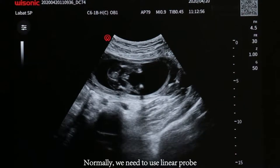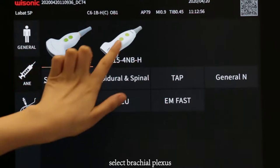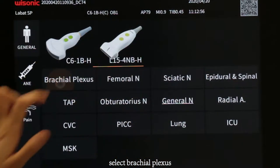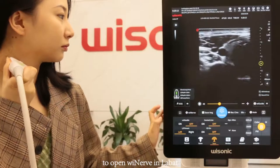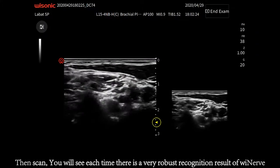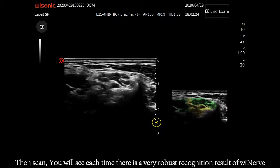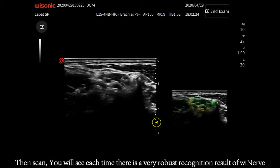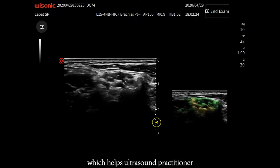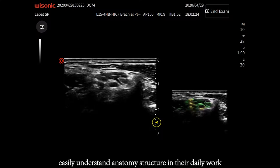Normally, we need to use a linear probe. Select brachial plexus. To open wiNerve in LabBot. Then scan, you will see each time there is a very robust recognition result of wiNerve, which helps ultrasound practitioners easily understand anatomy structure in their daily work.